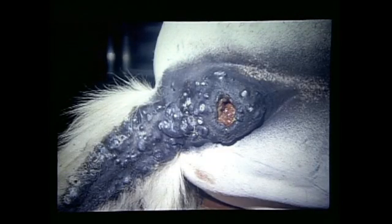A second type of skin tumor is a melanoma, typically affecting gray horses, older gray horses. A preferential site is the perineum, or the base of the tail, the skin over the rectum. And here's such a case in an older gray horse. Nodules that are deeply dark and black pigmented, slowly metastasizing to the next regional lymph node.